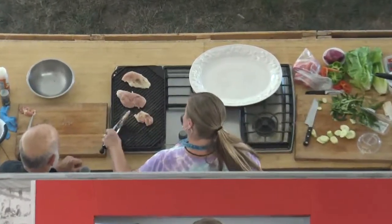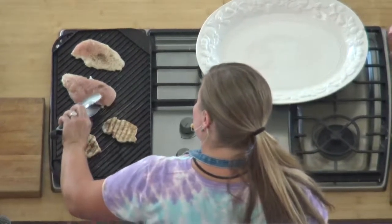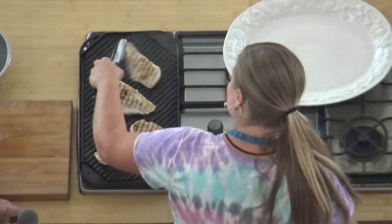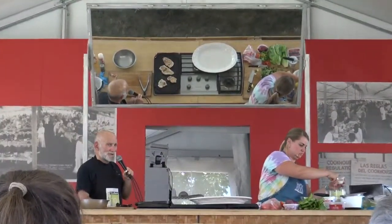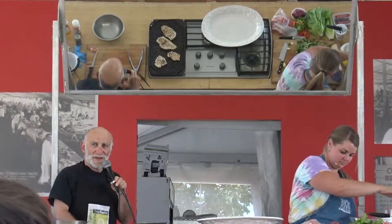Salt, I believe, might be by you. Yep. Okay, our chicken's getting going good. I'm probably going to flip it. No marks on that. Let that keep going there.